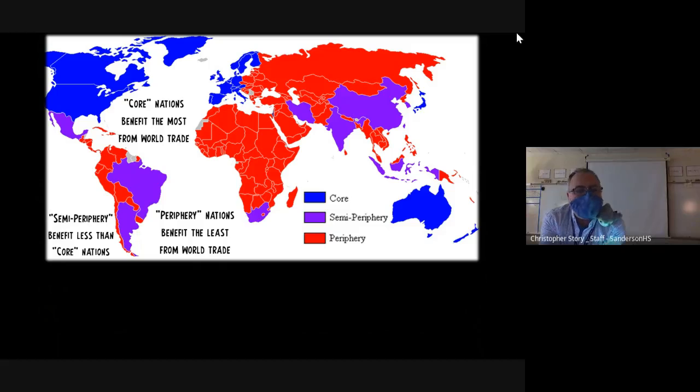Okay, so when you're looking at this map, go back to the previous slide. If you are blue, chances are you have capital, you have resources, and you have a government that is stable and willing to invest. If you are semi-periphery, you're a mix of two of the three. And if you're in the periphery, you don't have any, or you maybe have one. So these two slides kind of play out who has and who has not.